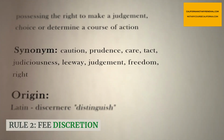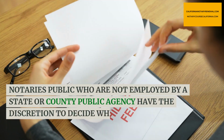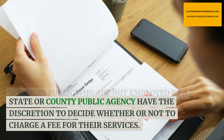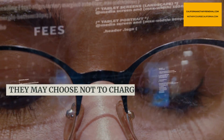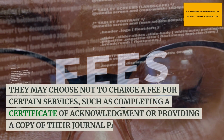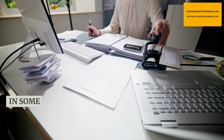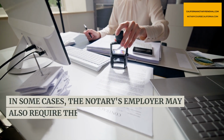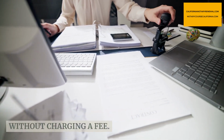Rule 2. Fee discretion. Notaries public who are not employed by a state or county public agency have the discretion to decide whether or not to charge a fee for their services. They may choose not to charge a fee for certain services, such as completing a certificate of acknowledgment or providing a copy of their journal pages. In some cases, the notary's employer may also require them to provide services without charging a fee.